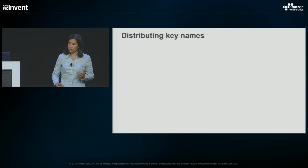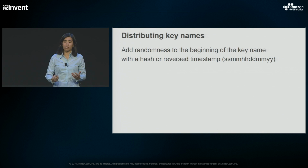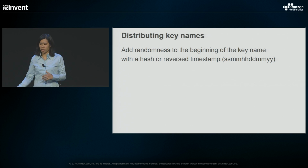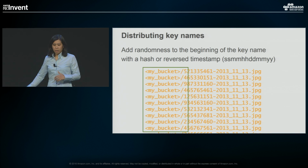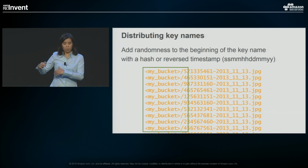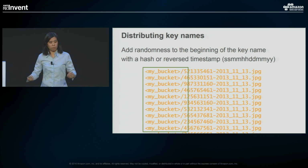And so we want you to consider adding randomness to the beginning of your key name, either with a hash or a reverse timestamp. So it would look something like this. And as you can see, every one of these key names now would fall into a different partition. And so your transaction can be distributed across partitions, and you'll be able to get much higher requests per second without getting throttled.